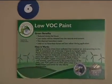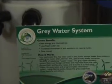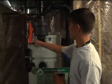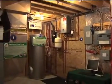A dual flush toilet system. We have a gray water recovery, bringing back some of that, using your water for a second purpose, if that makes sense. Also geothermal, which we have downstairs in the basement for our heating and cooling.